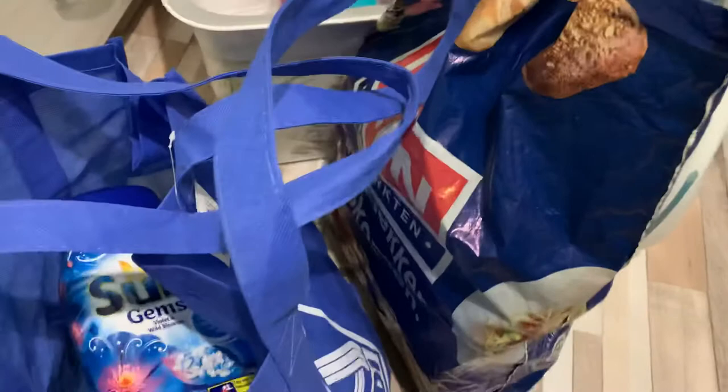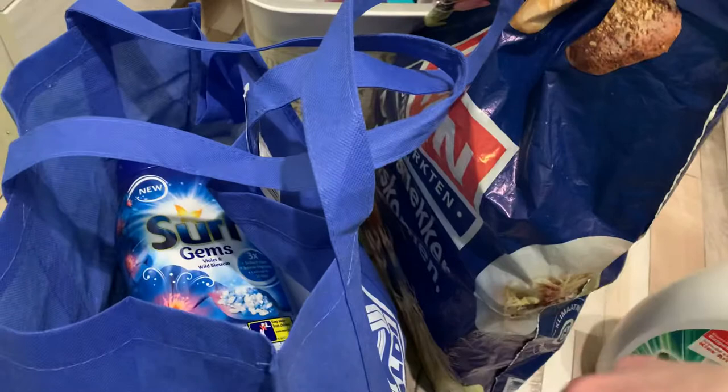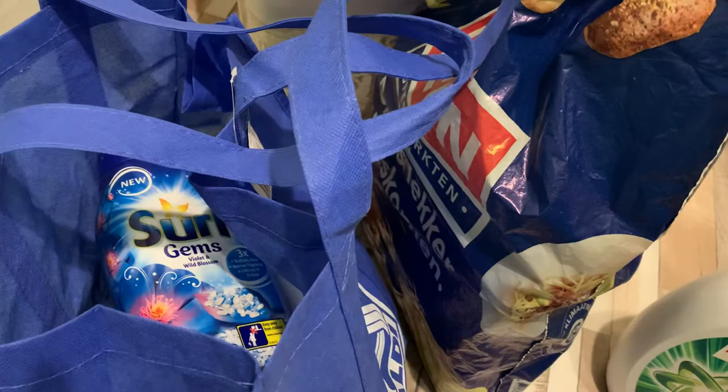I am going to show you the detergents I got from my previous home, because I moved out from my parents and I still have some of my collection there. Previously I was an impulsive shopper, and well, I still am. But I'm going to show you what I got from there today.